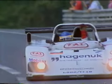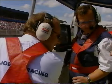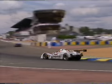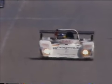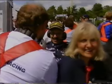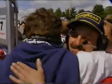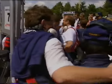Michele Alboreto is already waving to the crowd on this, the last lap. We are just a few seconds away from the checkered flag, and there it goes. And a fantastic second successive win for Jost Porsche. Michele Alboreto crowning his career, driving with Stefan Johansson and of course Tom Christiansen. And the British design chassis with the Porsche engine, so reliable, that team running like clockwork.